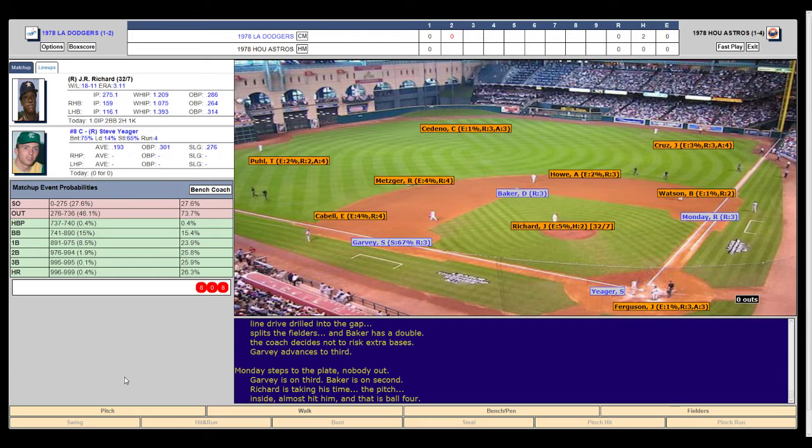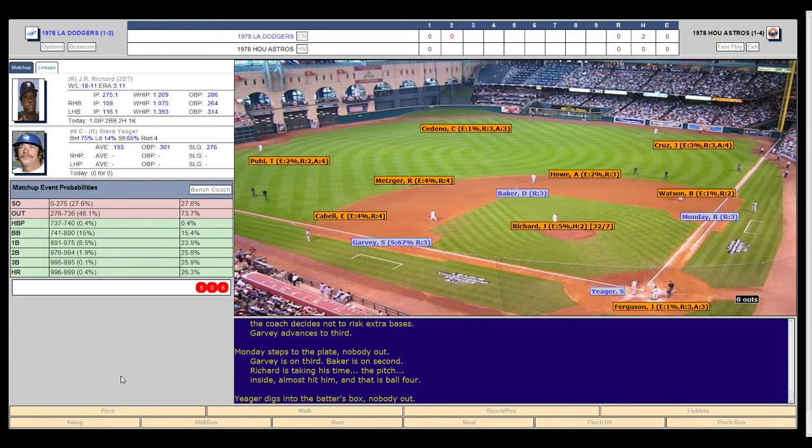Steve Yeager steps to the plate. Yeager struggled in 1978. He hit .193. Richard would love to induce a double play ball, give up a run for 2 outs. Yeager needs a 7.37 to reach base safely. A 2.75 and under will be a strikeout. Richard would love that result. Here's the windup and the pitch to Yeager. No place to put him. Bases loaded, no outs. Top of the second for the Dodgers. Here's the dice roll. 7-4-6. Richard just walked in a run.